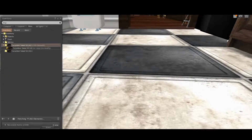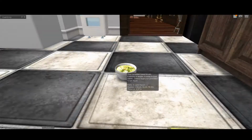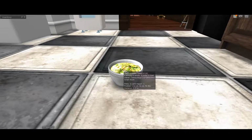We open up the Thai cucumber salad from our inventory, and we do the same thing we did when we pulled out the bag. Put it out. And there it is. All right, so as you can see, we've gotten it out of the bag, and if I hover over this, you'll see that it says 8 already in assets.